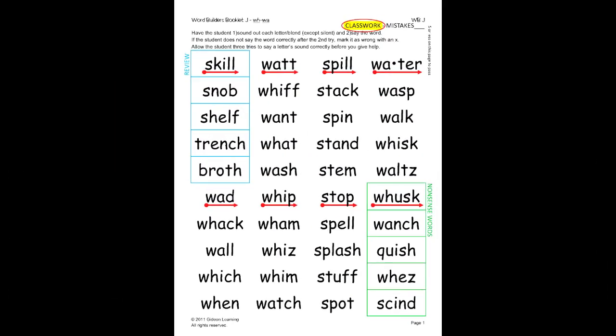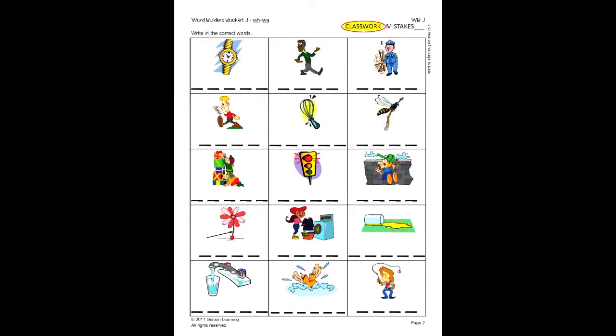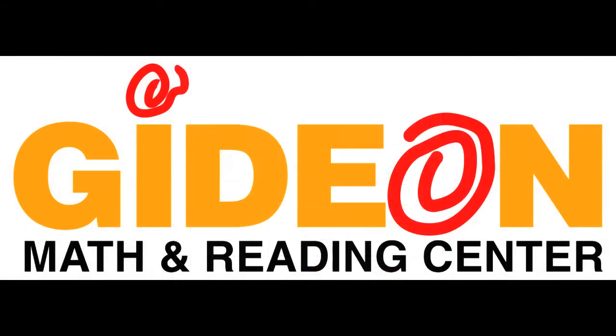After each booklet is completed, there will be a classwork test done at your Gideon Center with a Gideon instructor to determine mastery so the student may move on to the next booklet. The student must read the word list fluently, understand the book's concepts, recognize vocabulary words, and make 5 or less mistakes in order to pass. For any further questions or explanations, please contact your Gideon instructor.